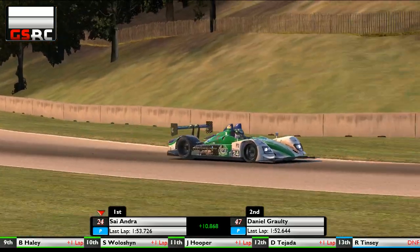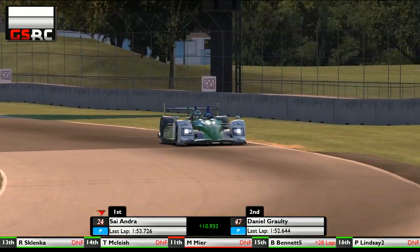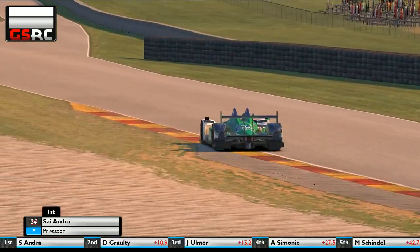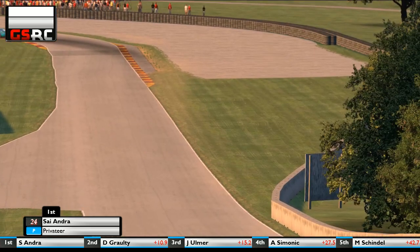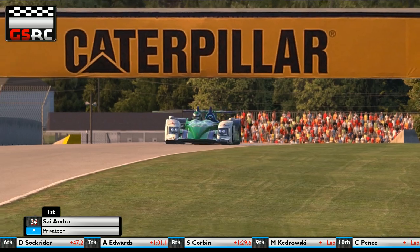And Cy Andre is learning that probably quicker than anyone, while everybody else falls away around him, out of the final corner. Cy Andre, in only his third try, is going to take the win here at Road America.